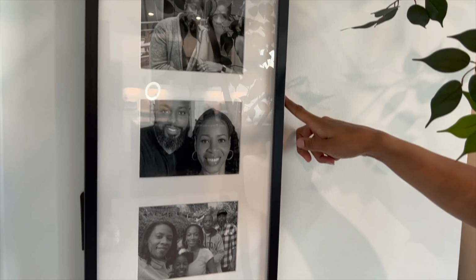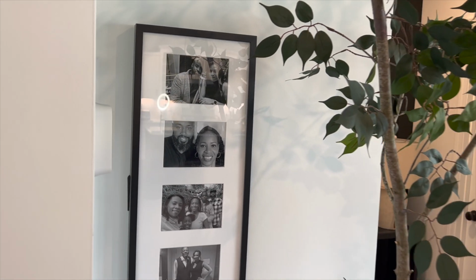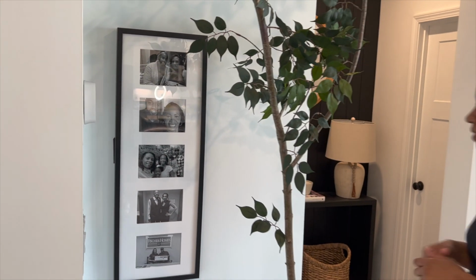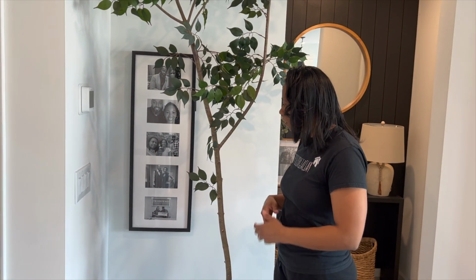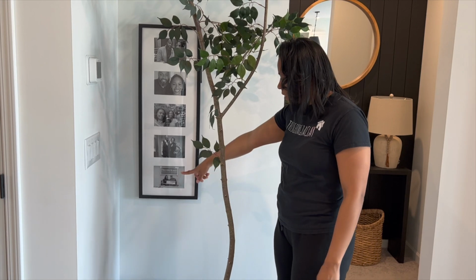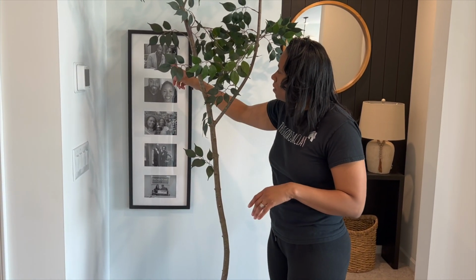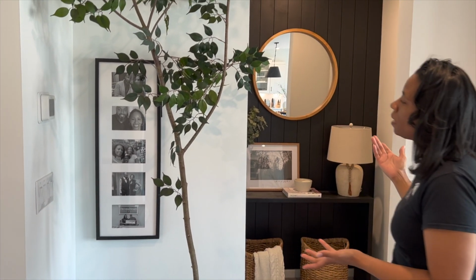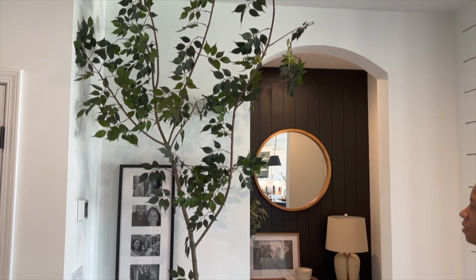I used some command strips to attach it to the wall, made sure that it was level. My husband's really particular about making sure things are level. So these are just some pictures here of us, Matt and his mom here, me and my dad, and then us at our closing day, and then our kids, and we were at Ruby Falls, and then Matt and I at a family event. Just figured that they would go, and also keeping the pictures in black and white as well. But this area can stand on its own.